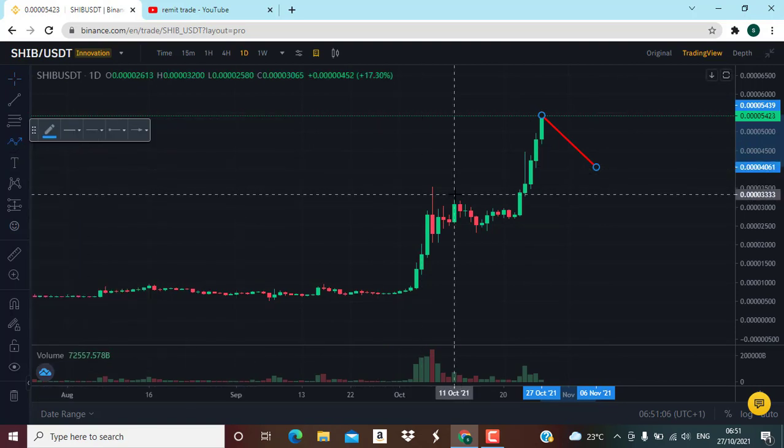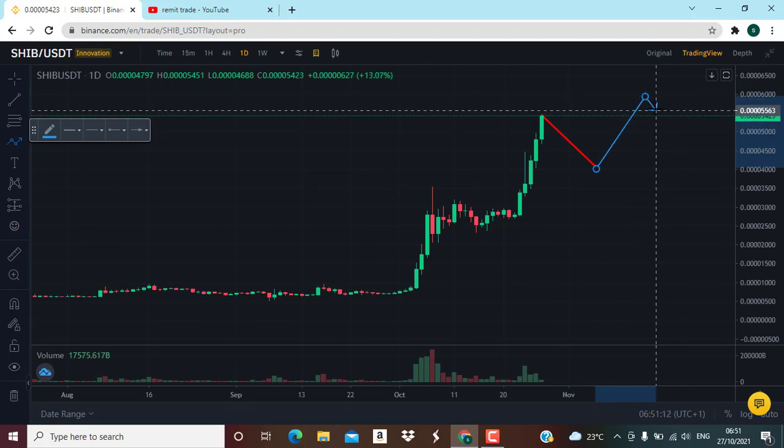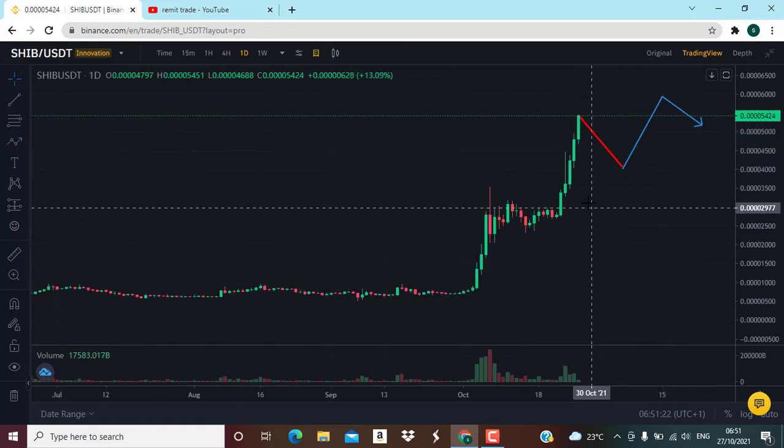So if you have not been holding Shiba, please, I advise hold a little bit of it, even though it's not much. Hold a little bit of it, and then you see what this market is going to do in the next few months to come. It's going to do perfectly well because of the team that is behind this very particular coin right now.